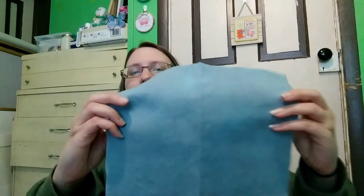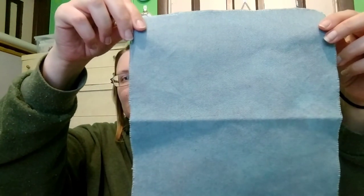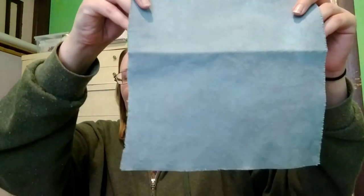So this was just a little scrap that I had, but I am obsessed with this color. I don't know. It's just so pretty. Isn't that gorgeous? Maybe it's just me. I love blue, but I love this. So I don't know what I'm going to put on here yet. Probably an ornament or something, but love it.